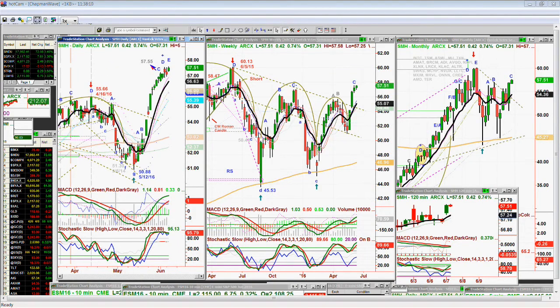But I'm saying to you, yes, I don't want to look at the short side of the SMHs, but I do think we could pull back 2 points, getting to the 55s, and that's where I'm going to have to make a decision. Is this holding well? Is the stochastic good? Is it still on a buy mode in the daily? Is the weekly, which right this week went to a buy mode, going to hold? And the monthly? And do we want to climb on board?